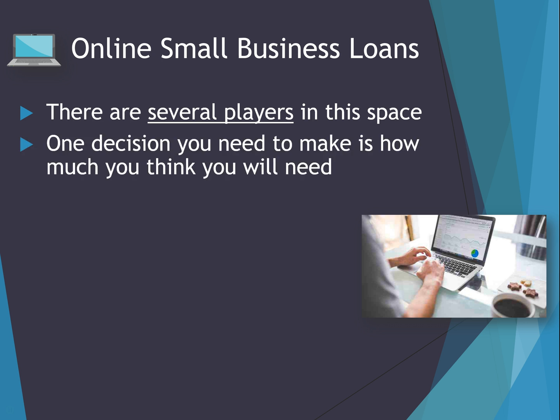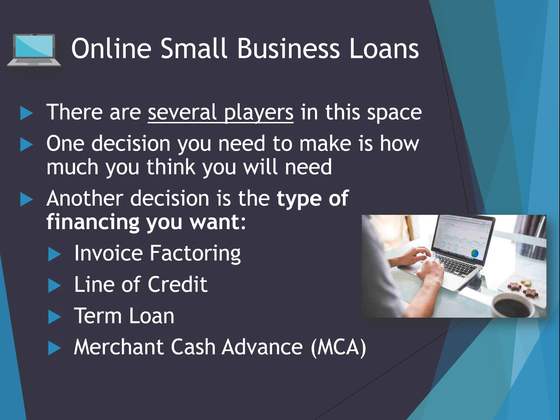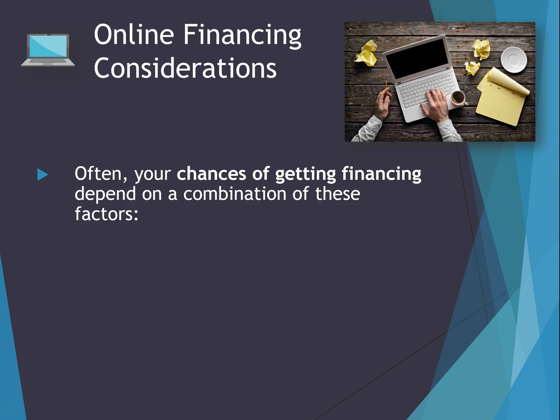There are several players in this space. One decision you need to make is how much you think you will need. Another decision is the type of financing you want. This includes invoice factoring, a line of credit, a term loan, or a merchant cash advance or MCA. There are several online financing considerations.